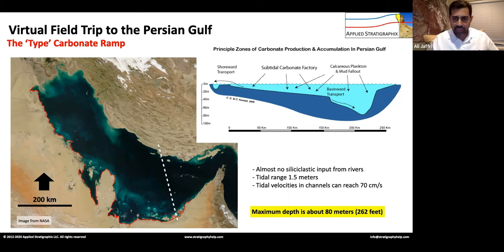So on this map, unfortunately, I cannot see my mouse. I don't know where my mouse is on here, so I can't really point things out. My work computer crashed yesterday, so I'm having to use my laptop, which I don't normally do.